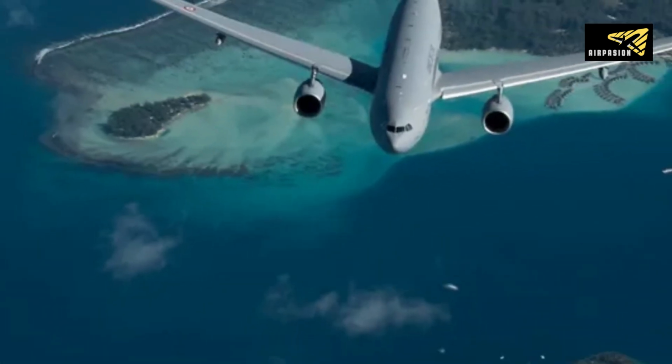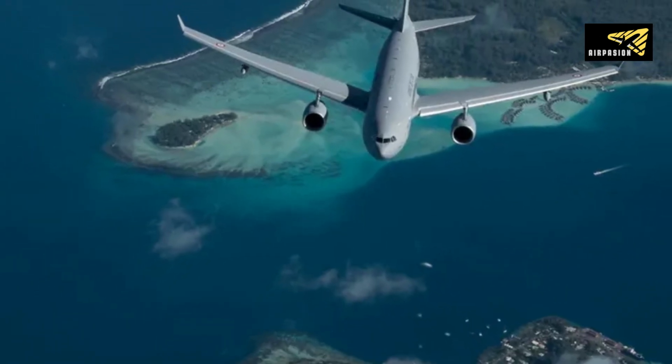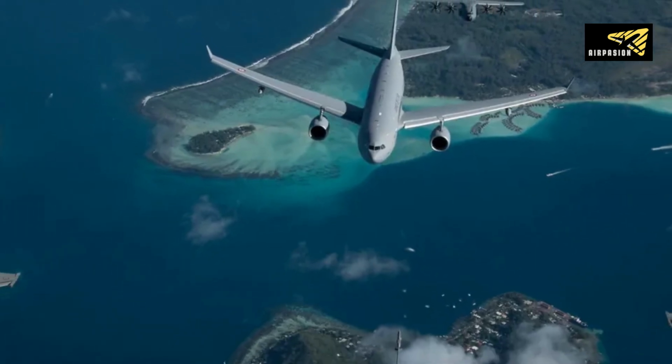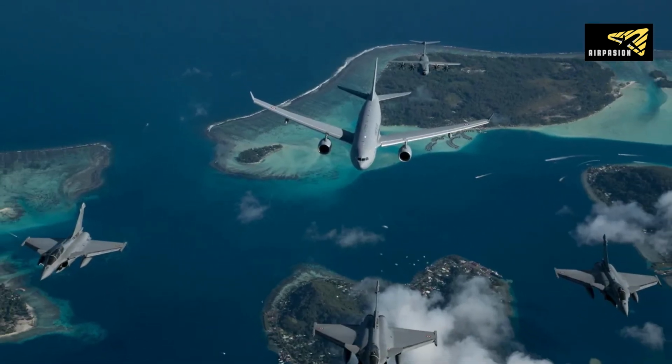Completely. It calculates the relative motion between two objects moving at 500 miles per hour and makes micro adjustments to the boom's flight control surfaces instantaneously. It's essentially introducing self-driving tech to the most stressful part of aviation. That's a perfect analogy. But why is this so critical? I mean, if human operators have been doing it successfully for 60 years, why spend millions developing an autonomous boom?